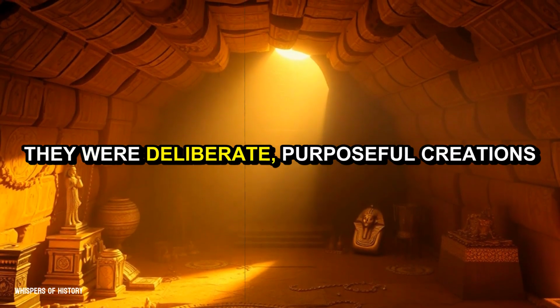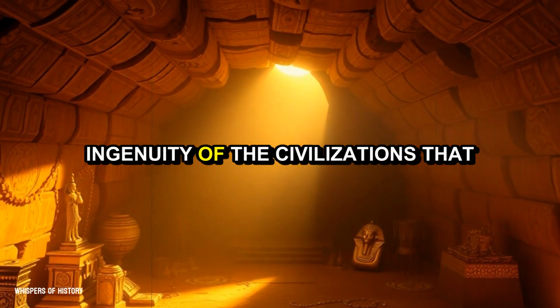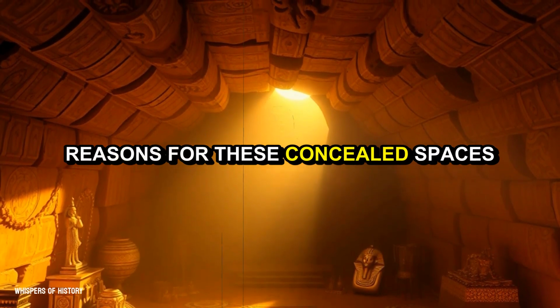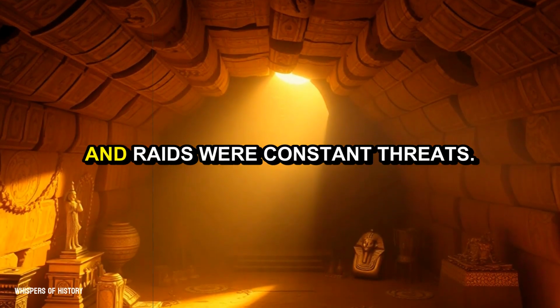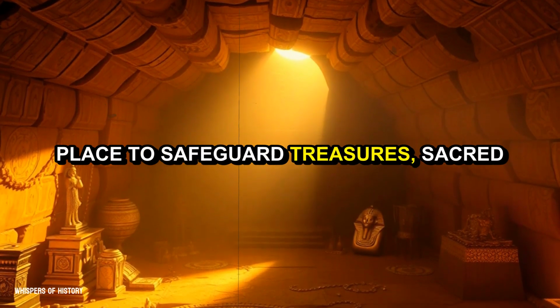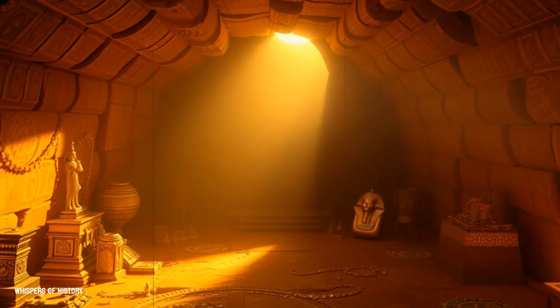Hidden passageways and secret rooms in ancient monuments were far more than just architectural quirks. They were deliberate, purposeful creations that reveal the priorities and ingenuity of the civilizations that built them. One of the most common reasons for these concealed spaces was protection. Imagine a time when invasions and raids were constant threats.